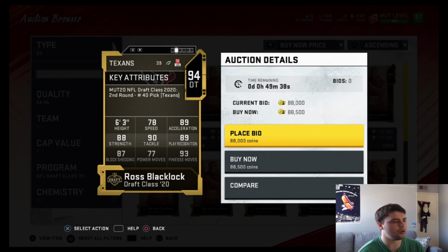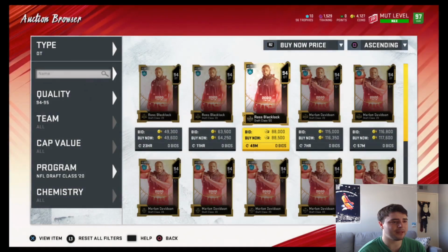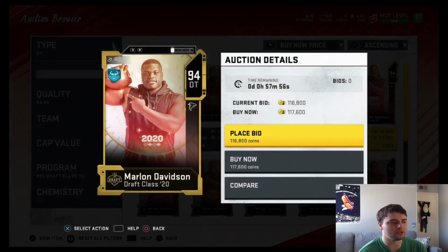He's slow. Finesse moves 93 is decent, but no real power moves. He's 78 speed, kind of slow, 87 block shed, for the Texans. If you're a Texans team, maybe you want him. Probably not a huge pickup for most people.